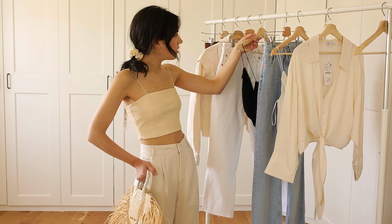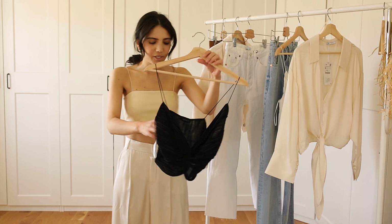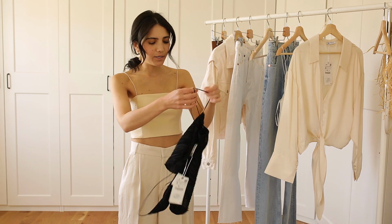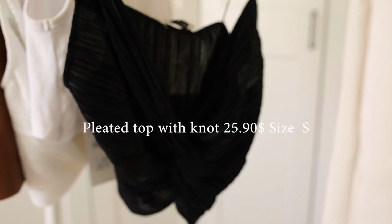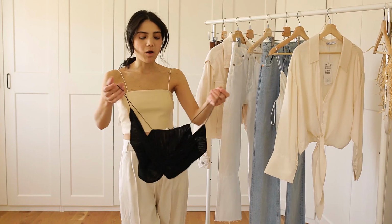I'm going to go with the black top here. This is very cute, by the way, so cute that I decided to take this top in 2 different colors. So I took a white one and I took the black one. This was $26, by the way, if you're interested. I don't know if it's going to fit with the trousers. I feel like it's not, but I'm still going to give it a try.